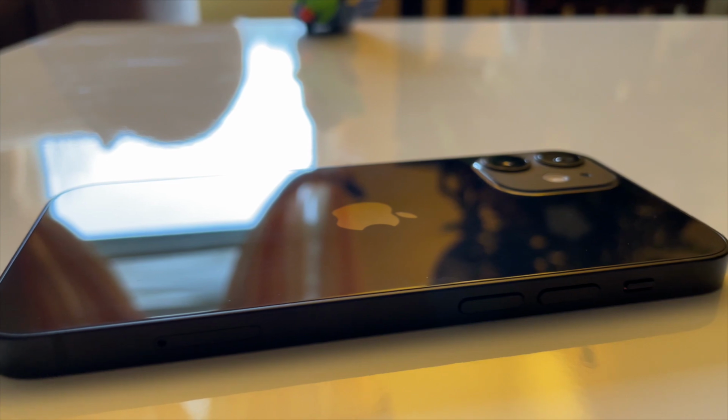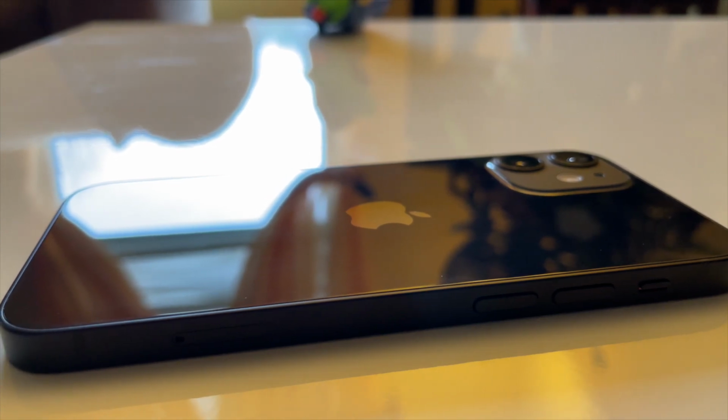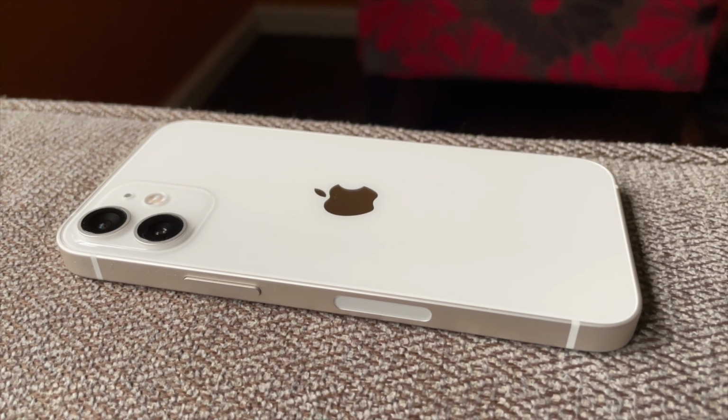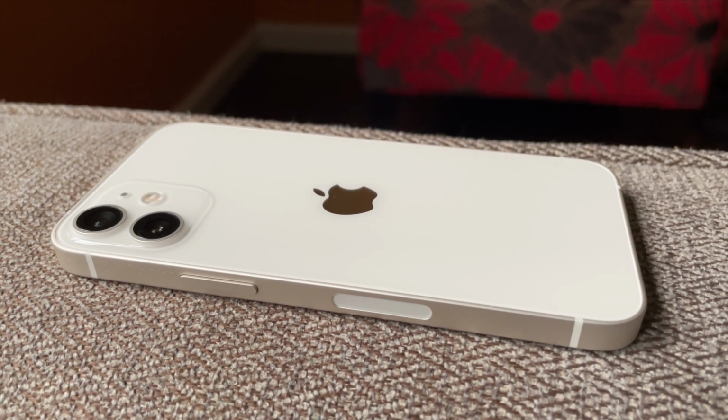But my usage revolved around YouTube, a little bit of camera, photos and videos, messaging, social media, replying to comments that you guys post on my videos. So all these things, that is my mixture of those 5 hours of screen time. So honestly, if 4.5 to 5 hours of on-screen time is great for you, then you're not going to have any problems here. And also guys, in terms of the MagSafe charger, right?